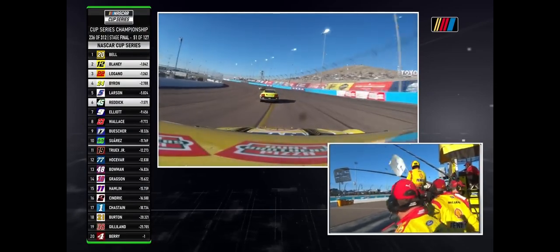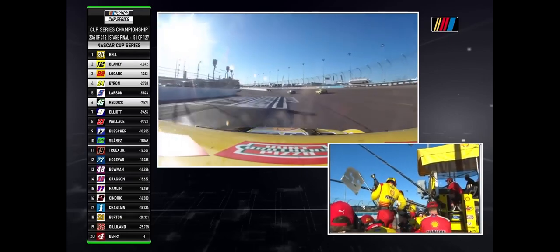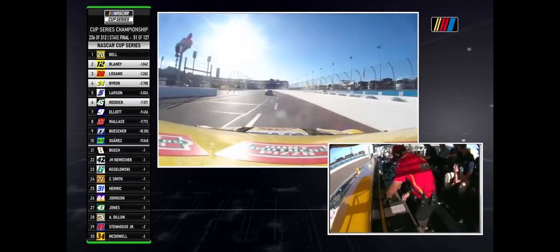You see the crews getting ready here, and Blaney knew time was running out, and he said, I need to make a move now, and the 22 makes the move. They come to pit road here, Parker.